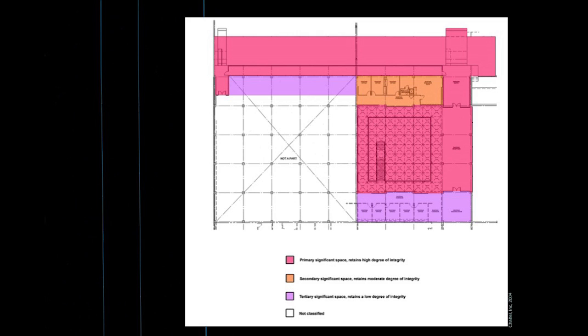In this significant space drawing, we established primary significance for the atrium, breezeway, and fountain along the north elevation, and secondary and tertiary space, which is delineated based upon relative importance and alteration. Manufacturing space on the left was not classified as it lacked character-defining features.